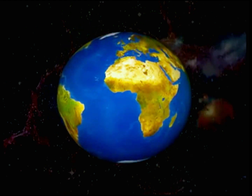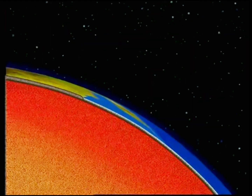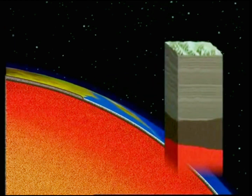But the Earth's crust is cracked and brittle, like an eggshell. It's made up of several segments called tectonic plates. There are two kinds of crust. Continental crust forms the great landmasses of the world. This is thick.